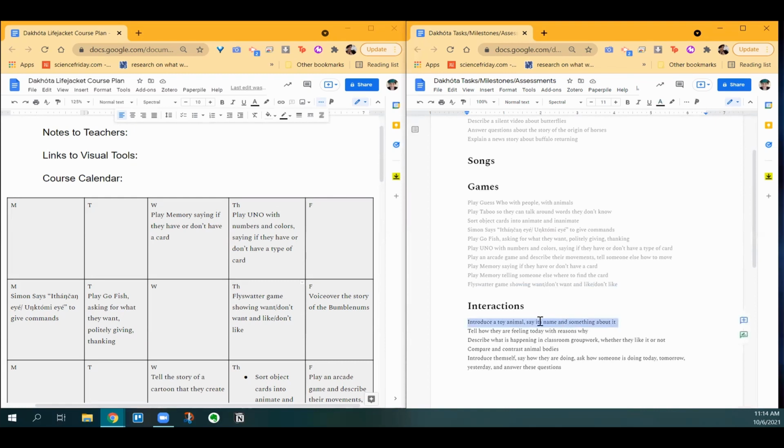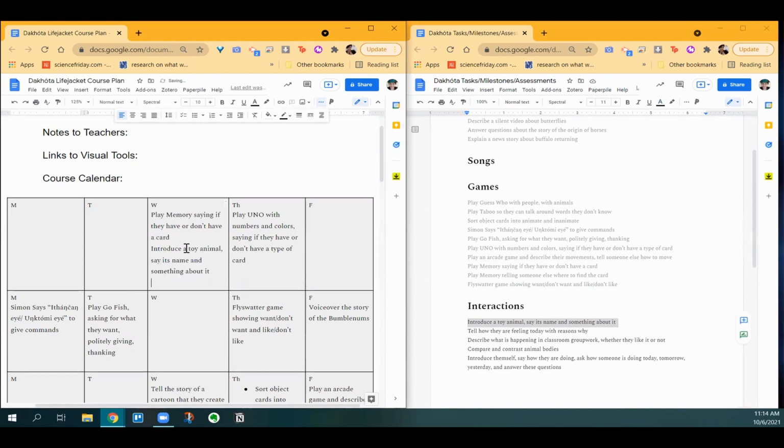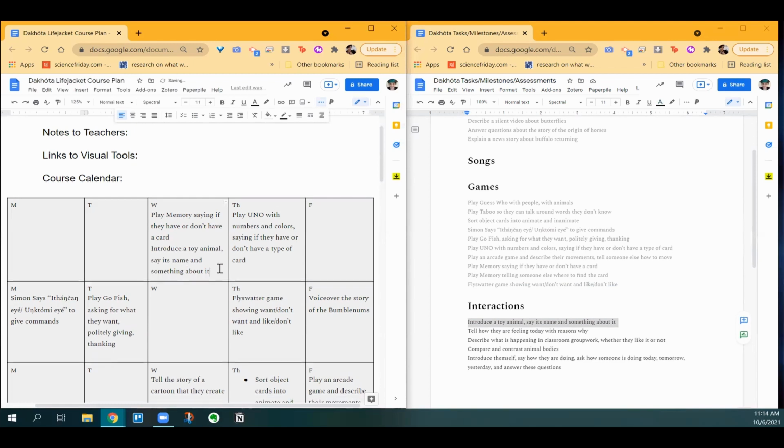Introducing a toy animal we give them comes really early. They learn to introduce themselves, ask about a second person they're talking to, and then third person allows them to talk about the animal. And we'll add in something simple that they can say about the animal to make the activity fun and a little creative. So that goes very early.